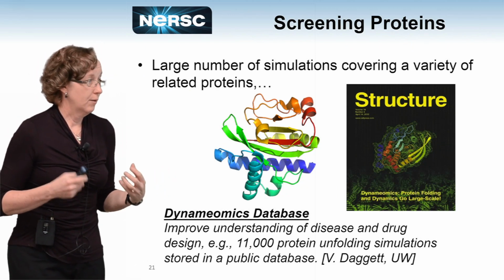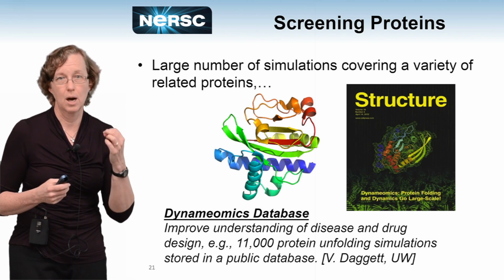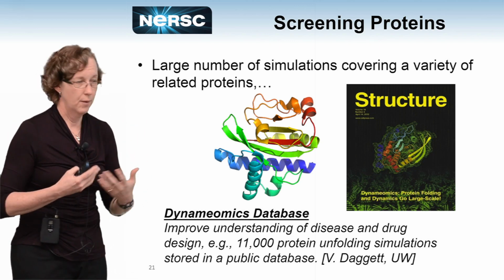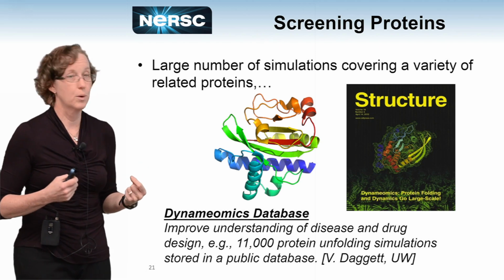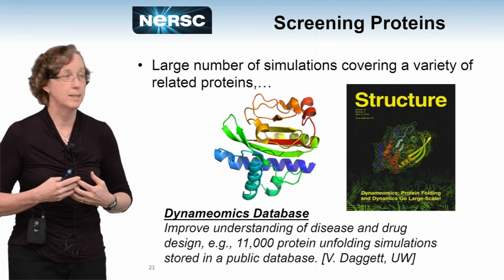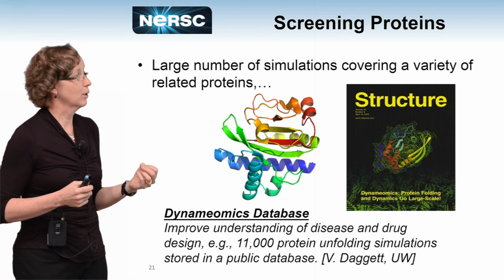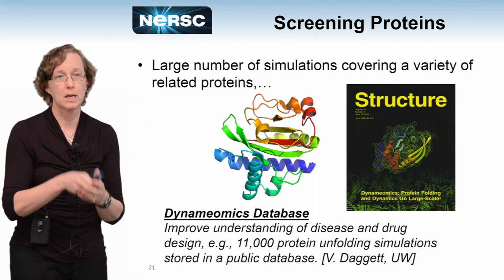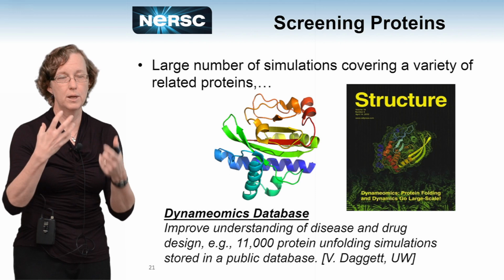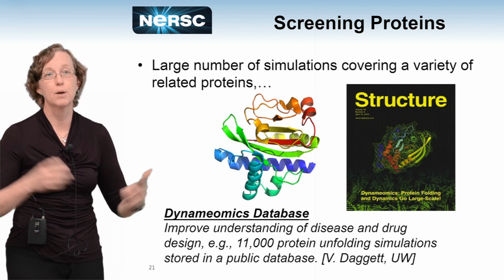And one more example of a simulation is looking at what causes diseases and how we can create various kinds of drug treatments for these diseases. There's a project at the University of Washington by Valerie Daggett called Dynameomics. Dynameomics is looking at these proteins, but instead of just looking at a protein and its structure, you're actually looking at the movie of how this protein folds, or actually the simulations are done of how the proteins unfold.